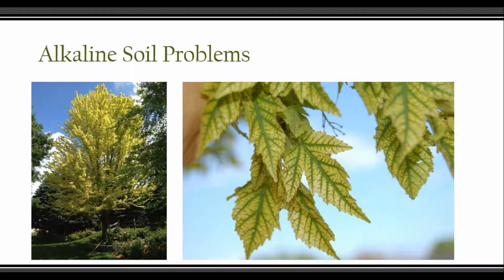To the right is amber maple. And for all of you that thought there is nothing in the world that bothered amber maples, you were wrong. They eventually can succumb to the overuse of de-icing salts, become chlorotic, and then become more susceptible to other problems.